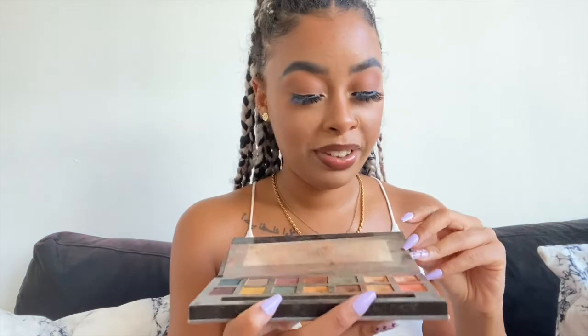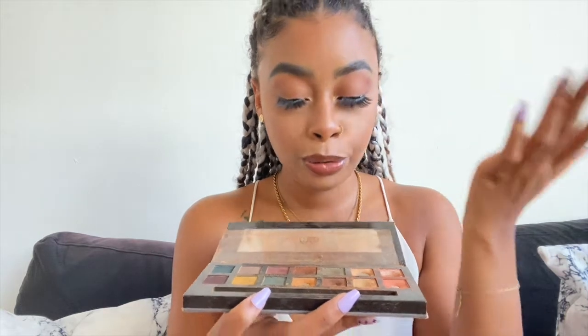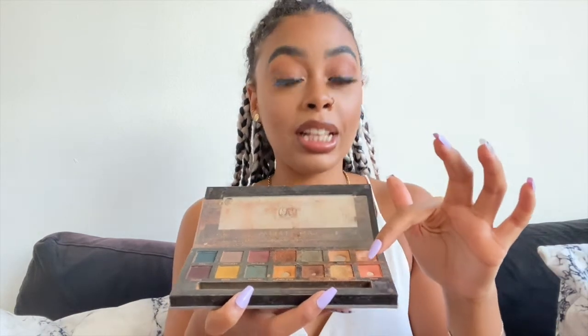As you can see, which are my favorite ones. These are used for my crease. This is for my inner corner. I use this green one. It doesn't look green, but I'm telling you it's green. I use it a lot for my inner corner if I'm wearing something green or whatever. That's my favorite one. I've used the green shades before. I've used most of these, but like I said, I really don't go out, so I don't really do eyeshadow like that.